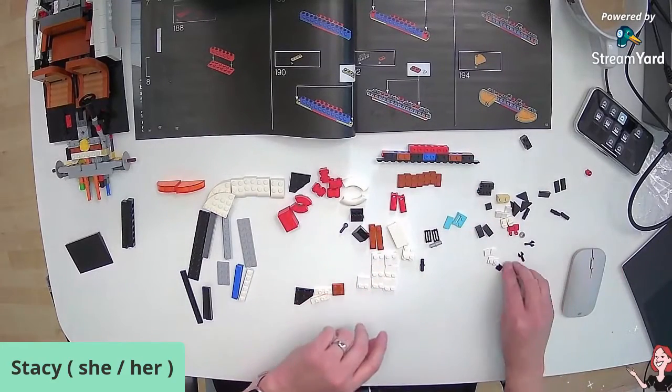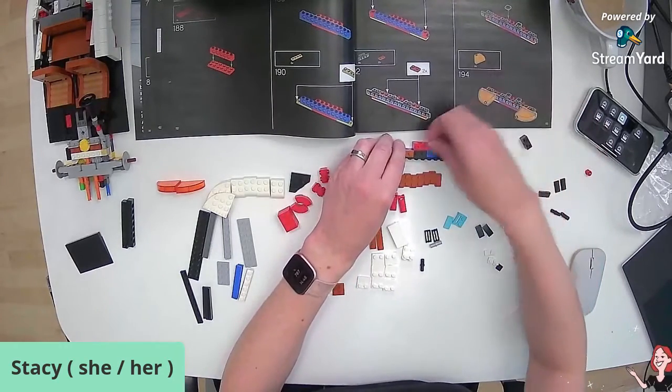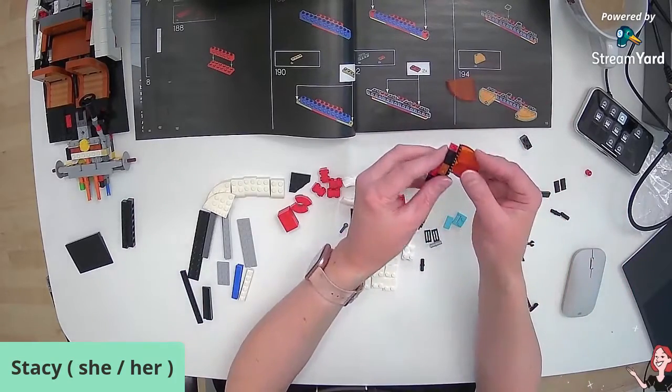Next, we need to get two of our shiny black pieces and put them on the inside here. And then we mount these massive, massive indicators on the side.